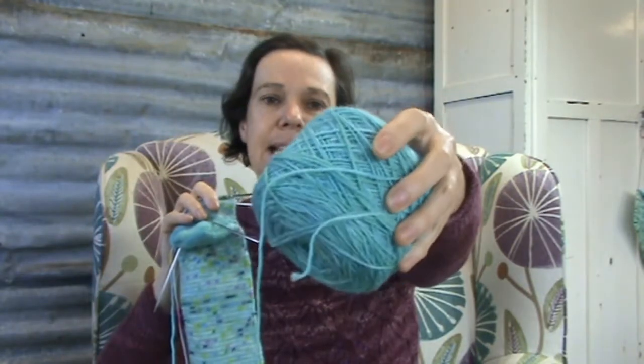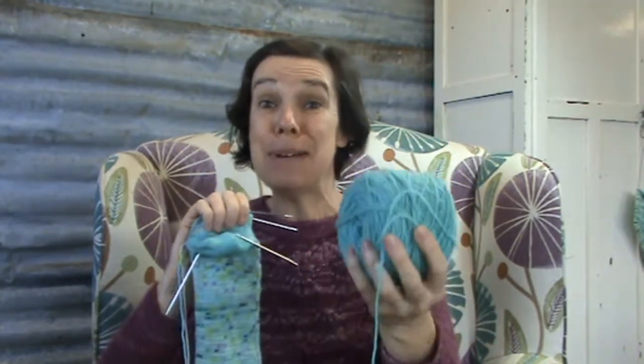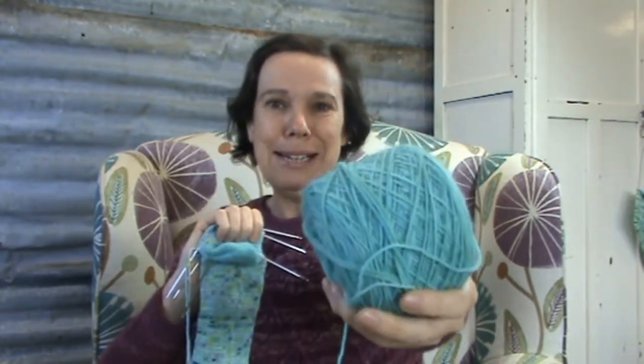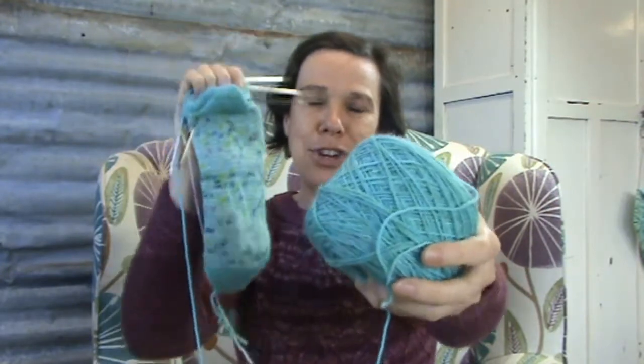It is some yarn that I have been using as the soak up of some dyes that have been left in my pot. So it's been dipped in dye a number of different times to get this actual color. So it's a one of a kind that I am using for a pair of socks.